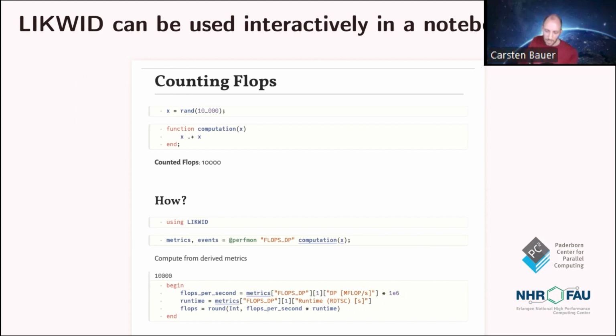There was a project by myself and Thomas Gruber from Erlangen. And so what you see here is a notebook, a Pluto notebook. Pluto is very similar to Jupyter. The only difference is that cells know about their dependencies. So if you have the function computation of x that you see here, which adds up the elements of a vector x, and you have another cell that calls this function, then this cell knows that it depends on this function. So if you change the function definition, all the other cells will automatically update without you doing anything. That's the extra ingredient on top of the regular Jupyter interface that you might know.